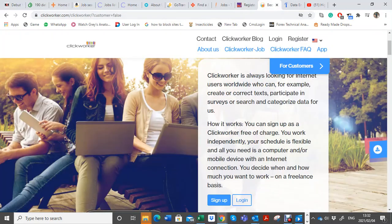This one is the one that I just did, and we have clickworker.com. Clickworker. Let me just read for you here. Clickworker is always looking for internet users worldwide who can, for example, create or correct text, participate in surveys or search and categorize data for us. So that's basically what you can do. You can sign up as a clickworker free of charge. You work independently. Your schedule is flexible, and all you need is a computer or a mobile device, and obviously the internet. You decide when and how much you want to work on a freelance basis. So as well, you just have to sign up here and go through all the steps.